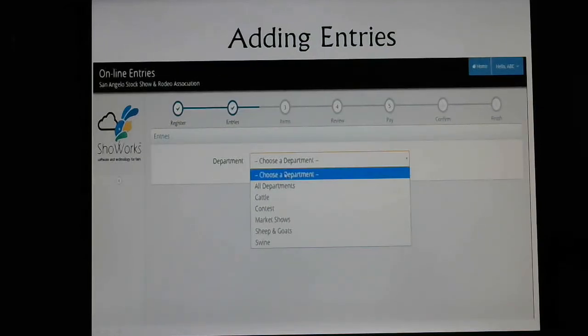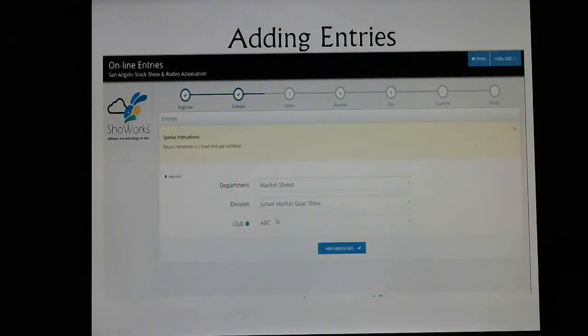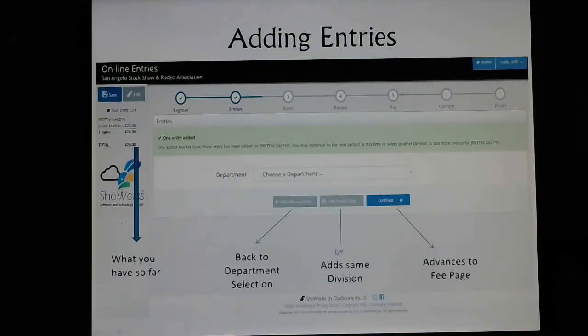Then the next part is adding entries for that exhibitor. So first you're going to choose a department. We try to make this very simple. All of our market shows are together. Otherwise they're separated by species. And then once you click your division, you will have your shows under that division there. Your club will automatically populate for the club that you're logged into, and then any special notes we have. Remember that market goats have a 2-head limit per exhibitor, so it's just some friendly prompts for you throughout. You'll click Add Entry to Cart.